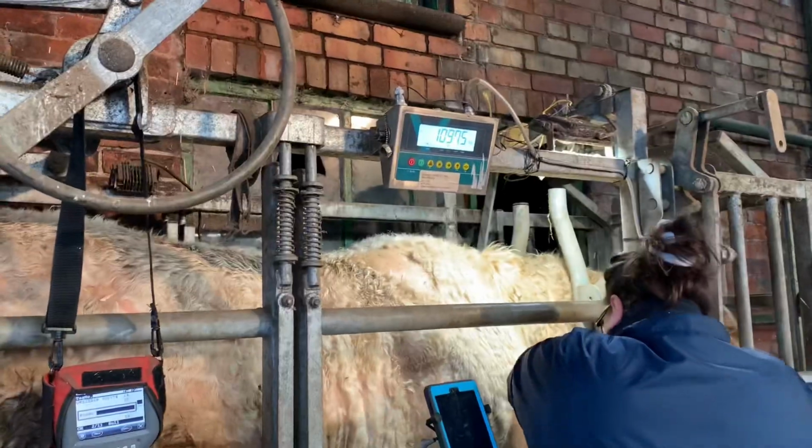So we'll do all of the hard work today, all of the weighing, everything else. So it should be good because essentially we're gonna get more data. The more data we've got, the better we can farm. Another thing we do on the first day is we always keep an eye out for any lost ear tags, and then we'll write all of those down and replace them on the second day.